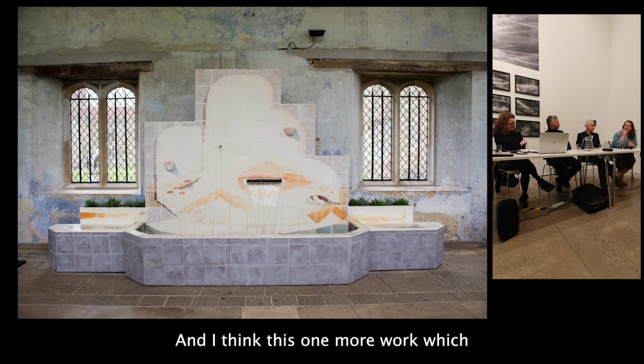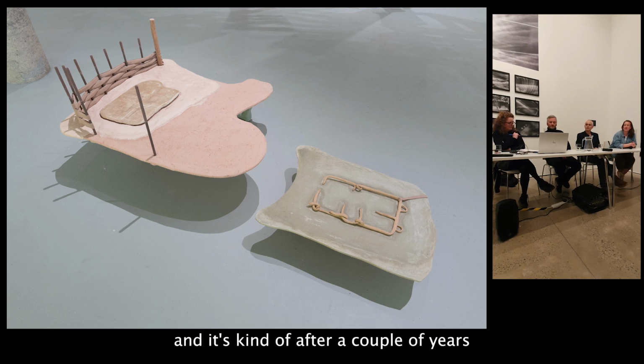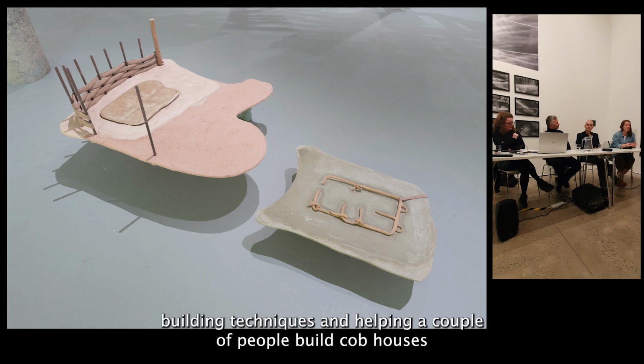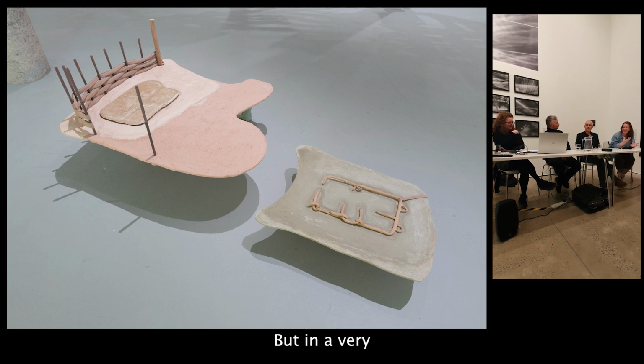Yeah, and I think there's one more work. So this is a recent work that's been in Drawing Room in London, and it's after a couple of years of learning to work with cob and lime plasters and pigmented plasters, using lots of natural building techniques and helping a couple of people build cob houses. And then it coming into the sculpture. So making objects again, but in a very car-sized way.